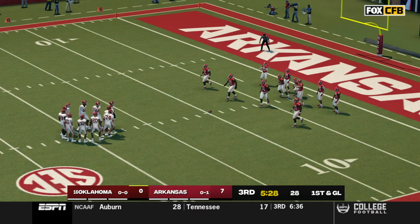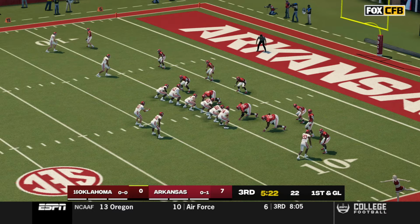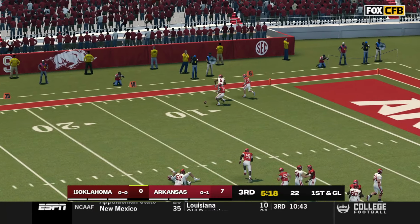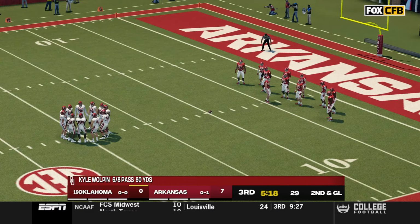We might see another run here as it's first and goal. The offense needs something new down here in the red zone. Zipped it out, and that was almost picked off. The quarterback threw it right into the hands of the safety. I can't believe he dropped it.